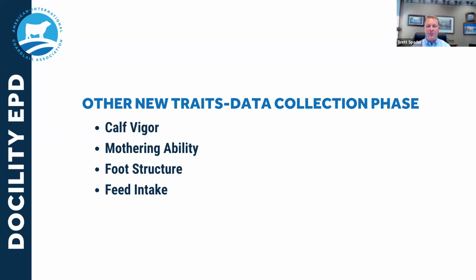Again, it's great to have Canadian Charolais as an evaluation partner to help us get there twice as fast, but also for US based members of AICA, bringing those records in allows us to not only create it to begin with and initially model it, but as we continue to feed that system with more and more information, it creates a much more reliable tool even faster, even when we see highly heritable EPDs kick out like this one with docility. So we truly appreciate all those members that submitted docility phenotypic record data, and also those participating in this data collection phase on these new traits.